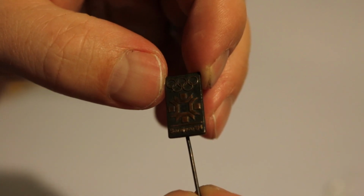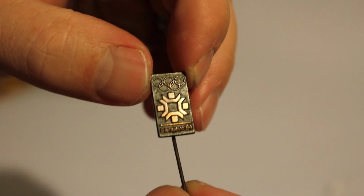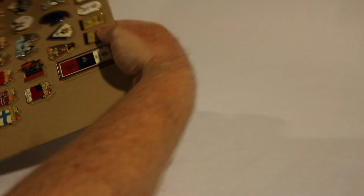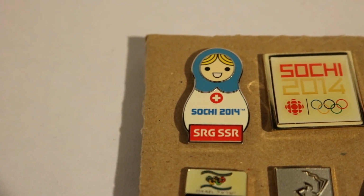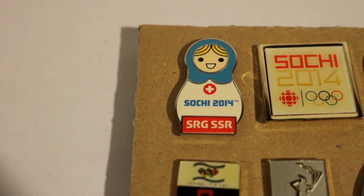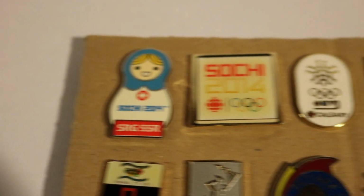This is from Sarajevo, the '84 Winter Olympics in Sarajevo. Lastly, this whole nice corrugated cardboard set that I got. So what I got here were a bunch of pins from the different Olympics. Here you have the Sochi 2014 nesting doll. This is for, I believe, a news organization in Russia.